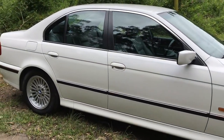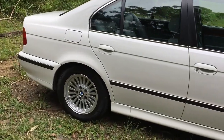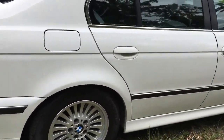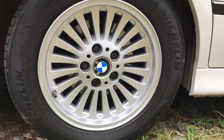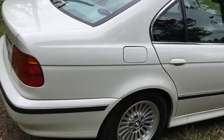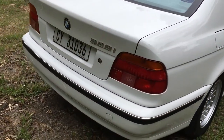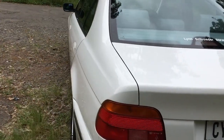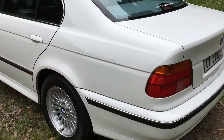It's a very basic spec model. It's the manual. Doesn't have many extras. I'll show you now on the inside. It's got the classic 528 rim, and it's the Alpina white, obviously, as you can see. Show you the outside. It's got one or two little marks, which I'll show you now, but overall it's still in a very good condition.